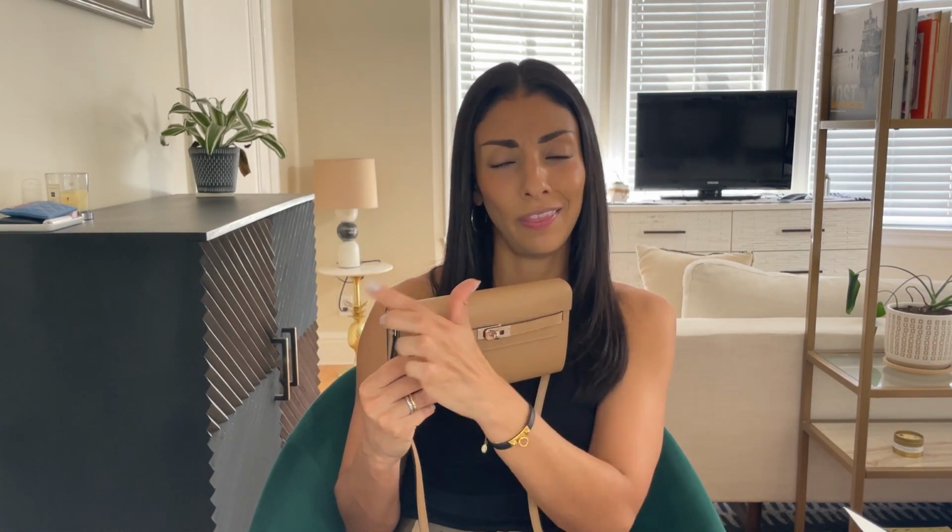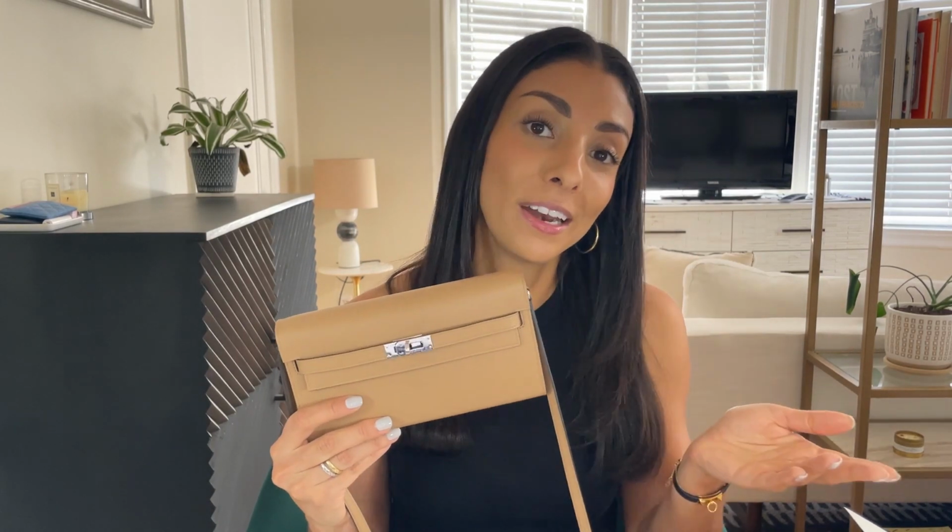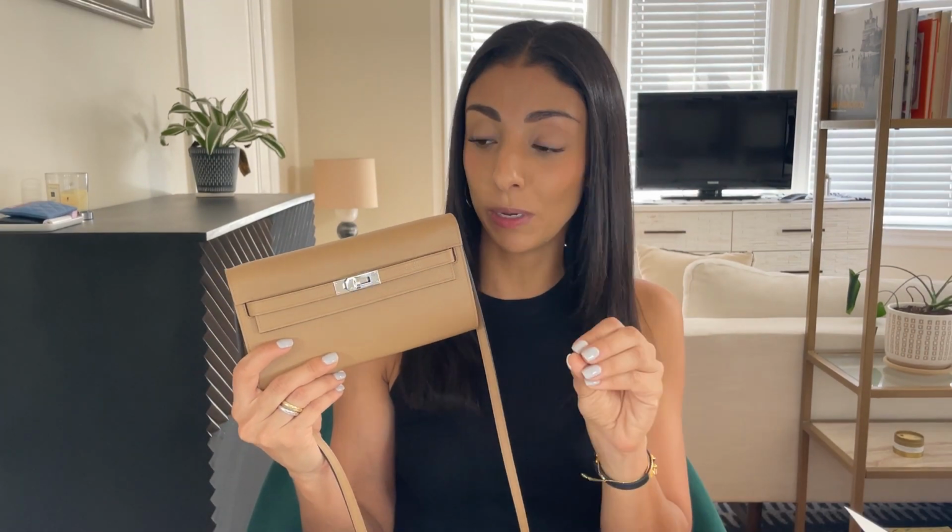I'm sure in a few years, once there's been a lot more wear and tear on the bag, I could go have it spot-treated, and that will be gone, but you literally can barely see it. So I am disappointed in myself, but this also just shows you that Epsom does scratch. So just beware of that.